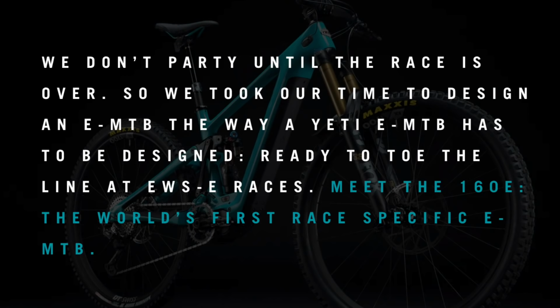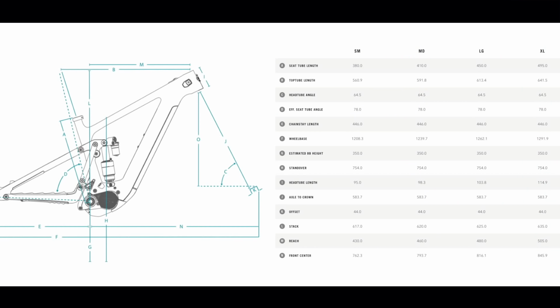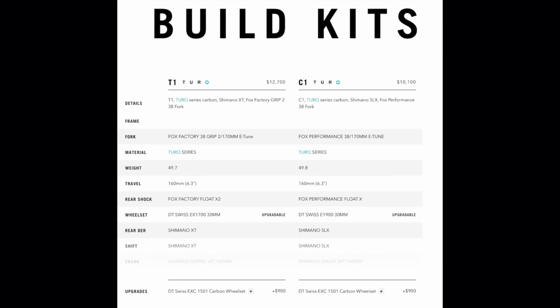I'm not sure I agree with Yeti's claim of being the world's first race-specific e-bike. Really, Yeti? The first specific race bike with a Shimano EP8? I don't think that bike's going to win any races anytime soon, but maybe Yeti knows something we don't know. Maybe Shimano is about to release a new firmware update like Bosch did about a year ago, or maybe we're going to get a Mark II or something. Maybe something's going to happen. The Yeti is available in 4 sizes and 2 models: C1, 10,900 euros, and T1, 13,800 euros.